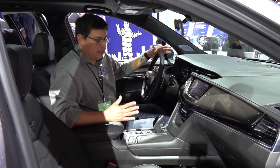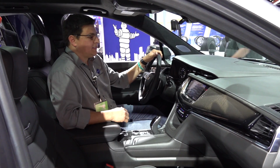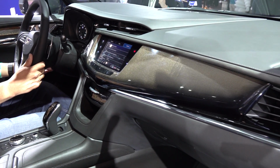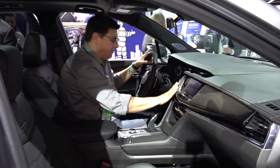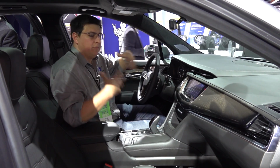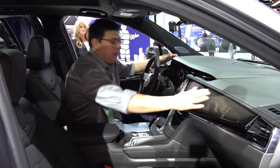In kind of an unexpected move, the interior is a little bit more reminiscent of the XT5 than the new XT4. So the overall style lines are very similar to the ATS, the CTS, CT6, etc. We have 2 different trim levels, basically. We have a sport trim, which is what we're looking at right here with carbon fiber on the dash, carbon fiber on the steering wheel, and then we have a luxury-oriented trim with the more traditional wood that you'd expect in a Cadillac.